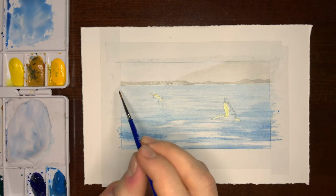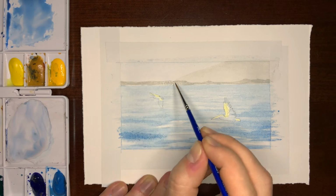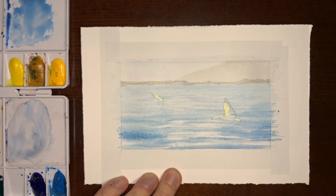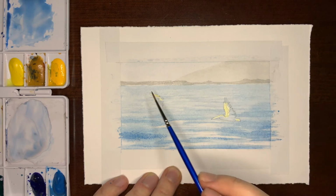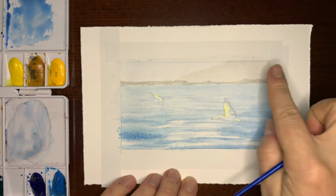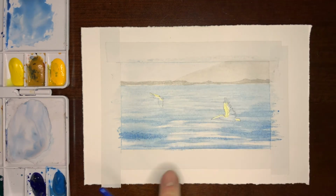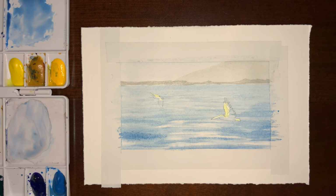Something like that. In some ways this is pretty abstract, but it's beautiful because of that simplicity and that abstractedness. Okay. So we've got a looming mountain in the background, a hazed out kind of shoreline, and now we're going to continue with this area here. The rest is done. We want to keep that nice and simple so that it boosts and contrasts with the water, the darkness and richness of the water, and the pelicans up front.